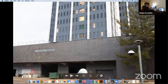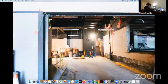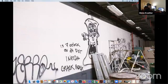So I believe these are all in order of how they were taken. This was the first time I actually got to go over to the building. This is the first time I had been in there in 2 years. So it's interesting to see the contrast, the state of the building. This is underneath, in the loading dock and mailroom area again. You can see some people got in there and drew some graffiti.